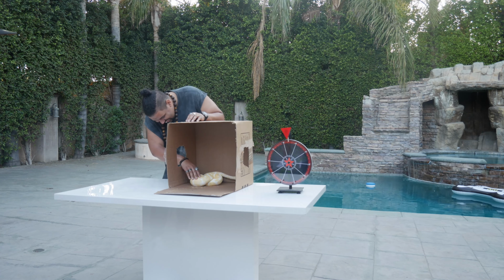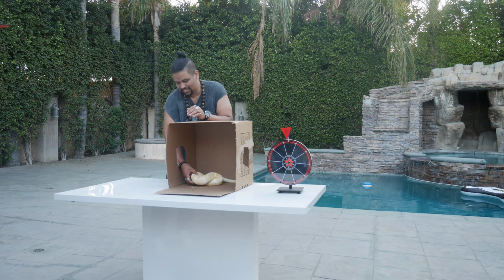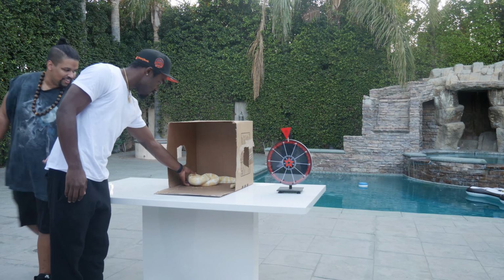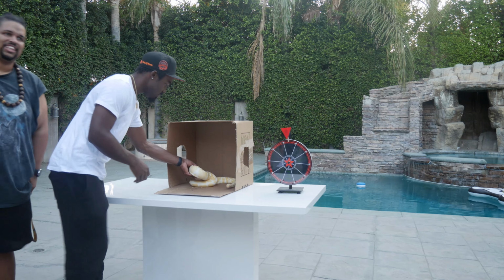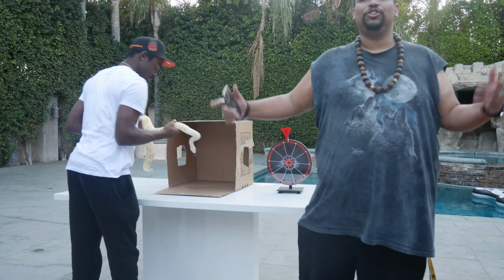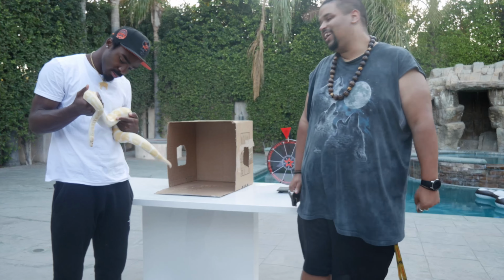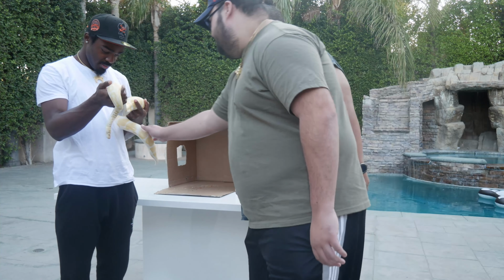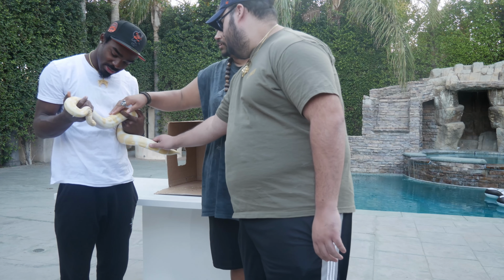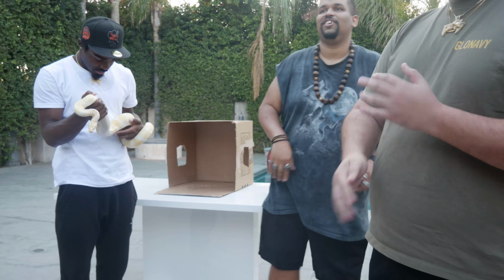Whoa. I want to hold it again. I like this one a lot. Pull it out for the front. I haven't had another snake in a while. My mom's old boyfriend had a ball python that was huge. It got so big it busted out of his cage and would go in the walls and eat the rodents in the walls. I didn't know snakes had bones.